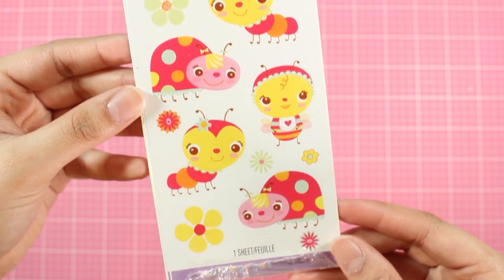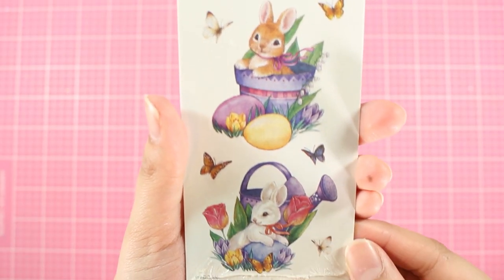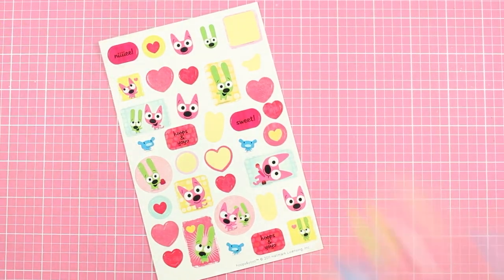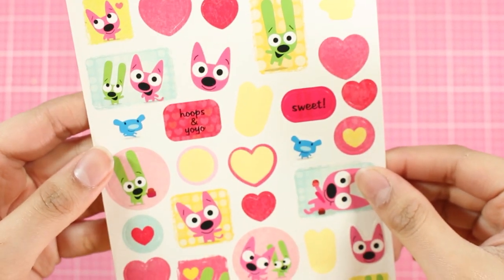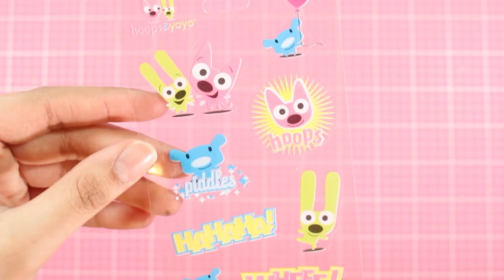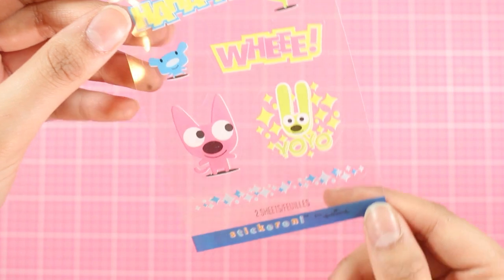I think we're getting into a weird area here. These stickers have the characters Hoops and Yo-Yo. I think they started originally on Hallmark cards. I know my sister has bought cards from my mom and dad with these characters, and I think these are Valentine's Day stickers that were gifted to me, and I just think they're so cute.